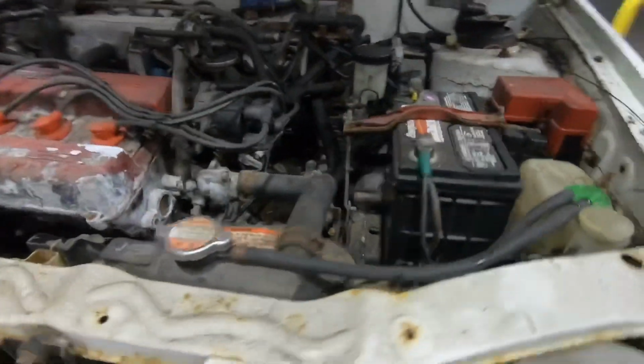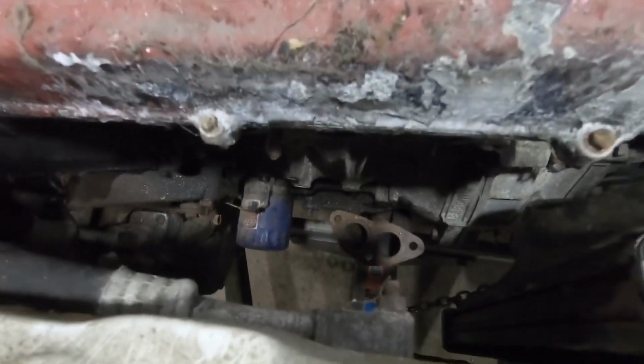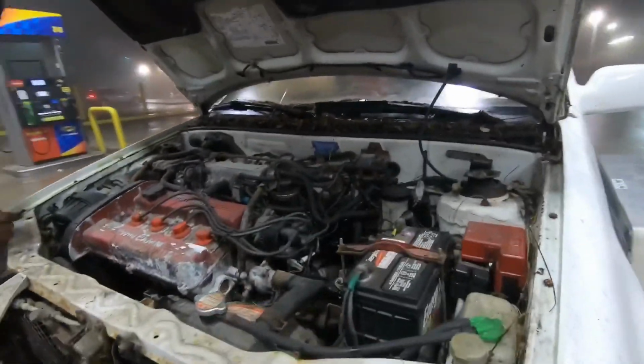I see the man. I told you, dude. It's missing the intake. The headers. That's alright. We'll figure out a way to get this car started.